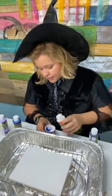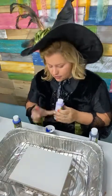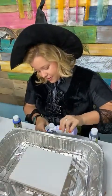I'm using less of the white too because I just want it to be sort of an accent. And I don't know how much paint I need, so we're just going to keep layering it until we feel like we got enough here.